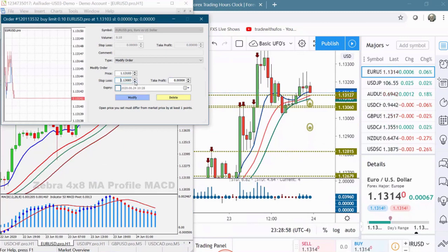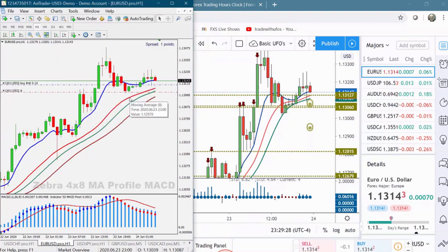I think it was 1.3075. Just moving that down. 305. 42726, and hit the modify. All right, so there you see that stop is set up just below. Actually, I can pull it down a little bit now, I think. There we go. All right, so what's it at?